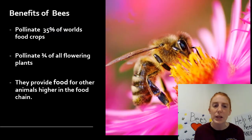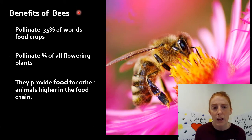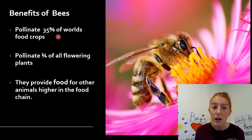And then the benefits of bees. I think the benefits of bees is everywhere in the world, but I just want to reiterate that they pollinate 35% of the world's food crops, which in return probably equates to about 80% of the food you buy in the store. Because of the food crops that we use, they're used in a lot of byproducts in our foods that we purchase. They pollinate 3/4 of all flowering plants. So 75% of flowering plants rely on insect pollinators, and they provide food for other animals higher in the food chain. So both wasps and bees are very important to our ecosystems.